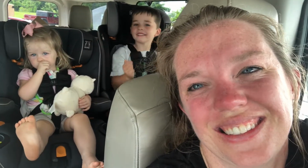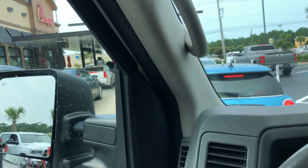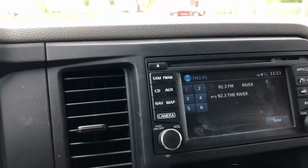Yay, we're going to Chick-fil-A and get ice cream. We're going to Chick-fil-A and get ice cream because look what Mommy found. Alright, we're gonna go. Yay! Hey Luke, how many cars are there? 7, 8, 9, 10, 11 that we can see. It's been 3 minutes. Do you think we can get through in 2 minutes?